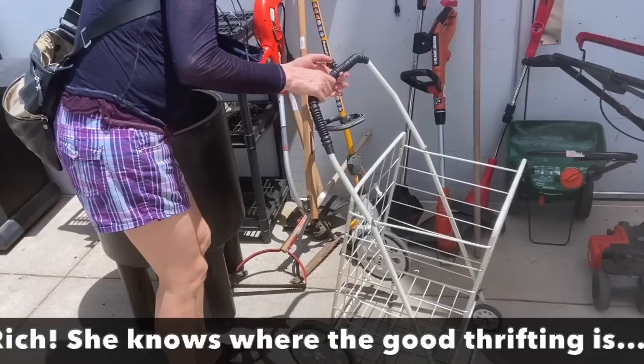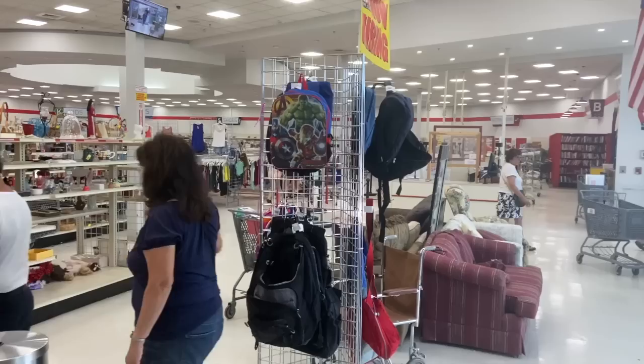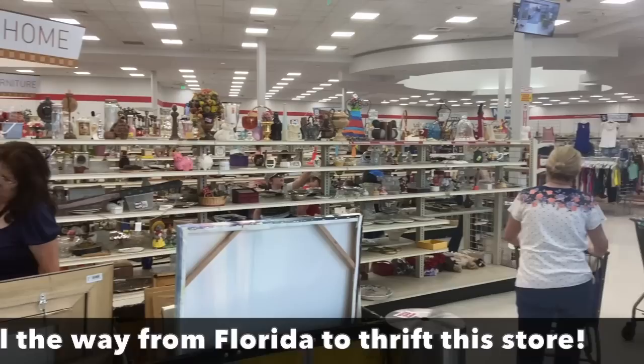It's funny. So Rally Roots was in here a month ago. Well, since then I'm sure they've restocked. Hope so. Otherwise it's going to be real empty, but I have a feeling it's not. It looks pretty full to me.